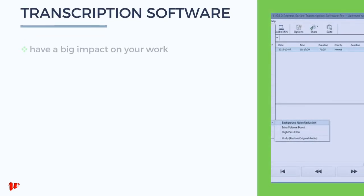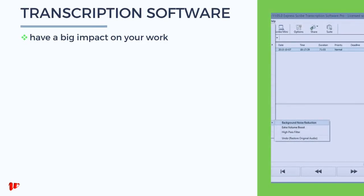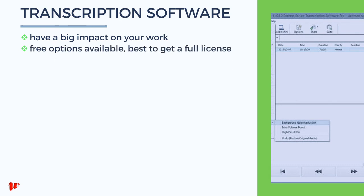Transcription software. The software that you choose may have a big impact on your work. There are some free options available, but it is best to get a full license to have full functionality. There are some affordable software that you can avail. Some companies provide all the necessary software that you will use when they hire you. Others require you to avail on your own. Make sure that what you get is compatible with their system requirements.